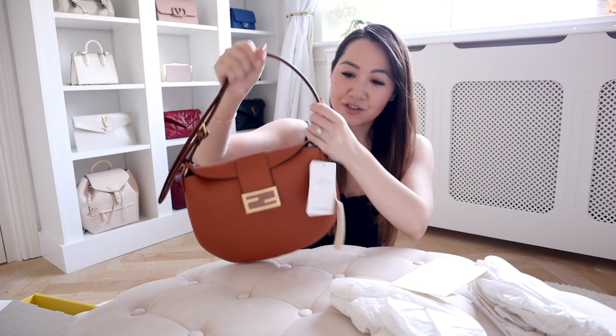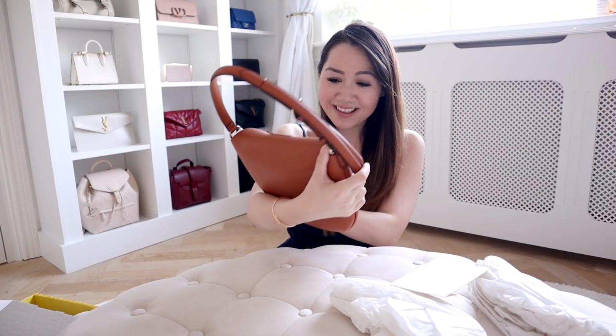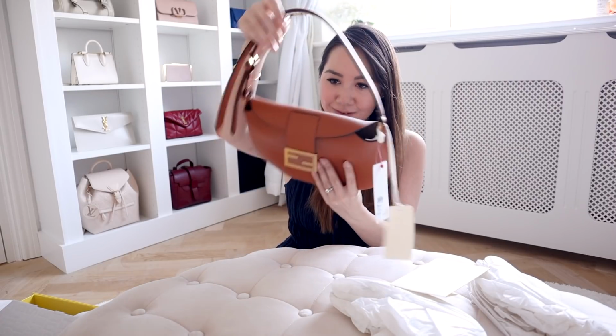The strap is adjustable. I'm just super excited about this, so cannot wait to start wearing this. I think it is so beautiful, and just such a lovely quality bag.